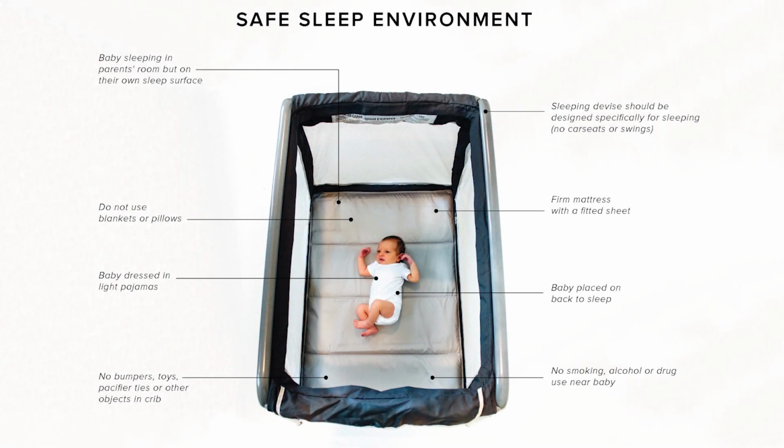Lastly, you want to make sure that there's no space for the baby to get wedged. So we want to make sure if you're using a crib that the mattress fits really well in the crib and there's not a little gap, because the baby can become wedged in between the mattress and the crib, and that can cause some injuries for your baby.